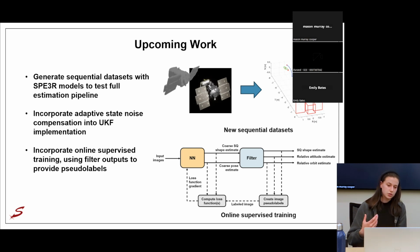In the more distant future, there are some other interesting directions this could go. Number one, we have some more sophisticated UKF implementations that this lab has produced that would be great to incorporate into this. Particularly, adaptive state noise compensation was very beneficial on the SPN work, so it probably would be beneficial here. Additionally, we've seen some success from online supervised training, again in SPN. Potentially there are some benefits here as well.